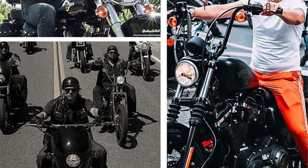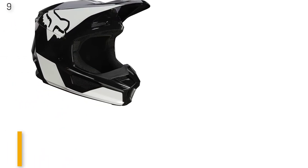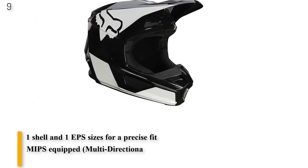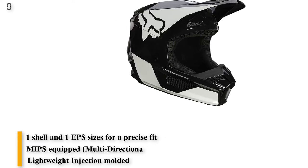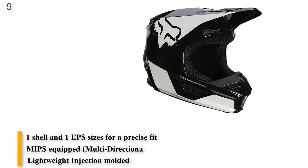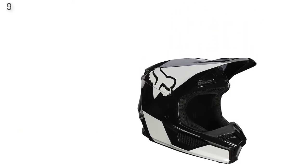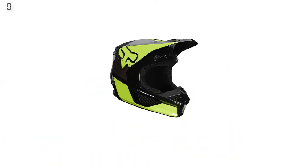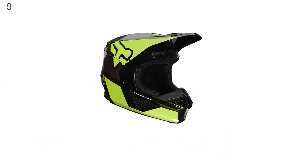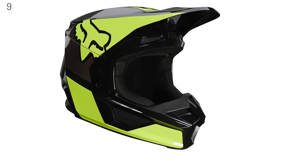The next is Number 9. Fox Racing Power Sports Helmets V1 REVN Helmet, MIPS equipped. Magnetic visor release system is designed to release in the event of a crash. Lightweight injection molded polycarbonate and ABS shell construction is intended to disperse energy in the event of a crash. 6 shell and 6 EPS sizes for a precise fit. Removable and washable comfort liner and cheek pads.